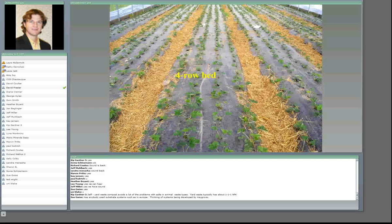But the inclination is to crowd plants in there, and I think that's a mistake, because you can get more production from an optimal plant population than you could by just really packing plants in tight. So that's what we found with the 4-row bed on strawberries, is that you're paying more for extra plants, but you're not getting that extra yield. So we have found a 2 or 3-row bed to be optimal for planting in these structures.